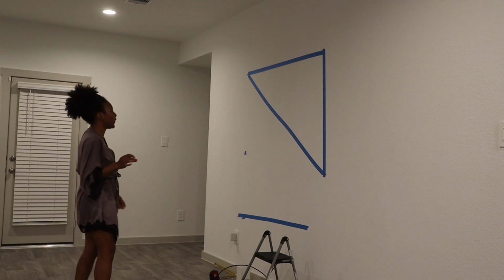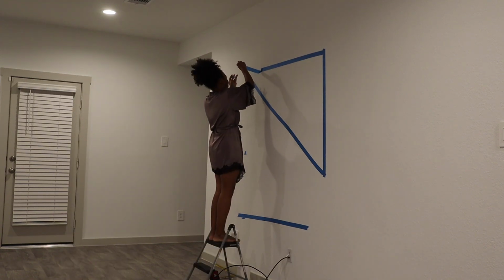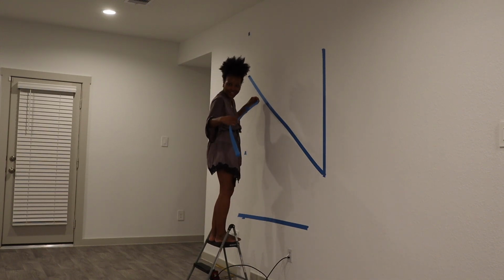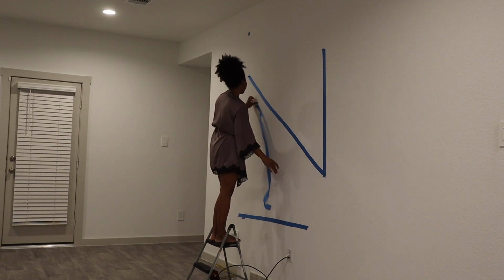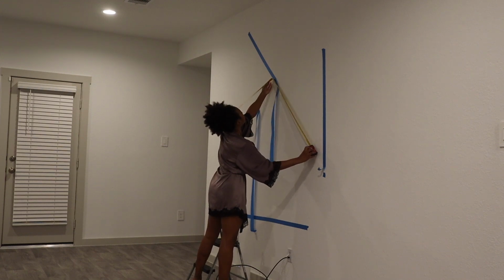And then, wow, this is so crooked. I suck at blue taping, in case you guys haven't realized or not. This is terrible. Okay, I think I want to put it higher. Ooh, how's my getting up there? I just be doing things.